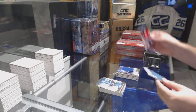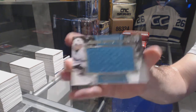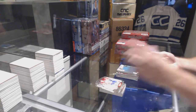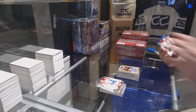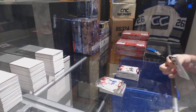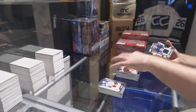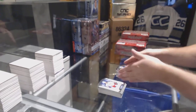We've got a blue base to $4.99 for the Habs of Pacioretty and a rookie jumbo fabrics for the Sharks of Nikolai Goldobin. Rookie resume auto for the Anaheim Ducks, Shea Theodore. And for the Hawks, $4.99, Marian Hossa. We've got for the Carolina Hurricanes, $4.99, Elias Lindholm. And for the Winnipeg Jets, Club Crest, Connor Hellebuck.